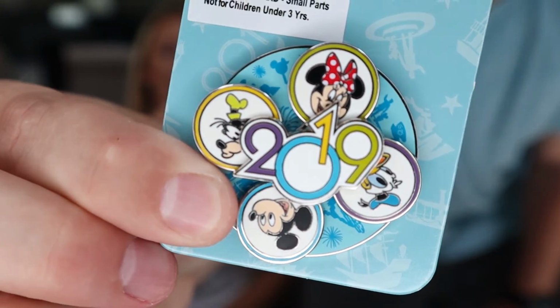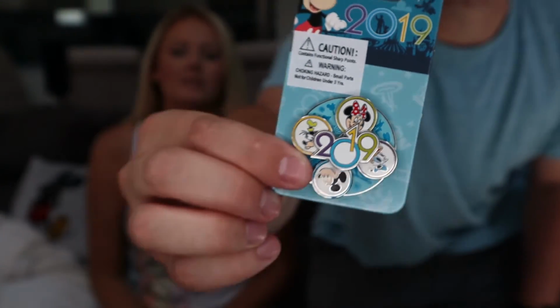We also got a 2019 pin. Okay, that's the 2019 pin that we got. Yep, it's got Mickey, Minnie, who else is on there? Goofy, Donald. I do like to get a pin that has the year on it. I haven't gotten one for this year yet, even though I did go in March, so I was excited to get that one. And then we also picked up a Lion King 25th anniversary pin, I believe.